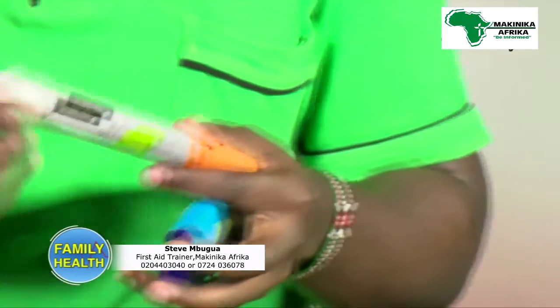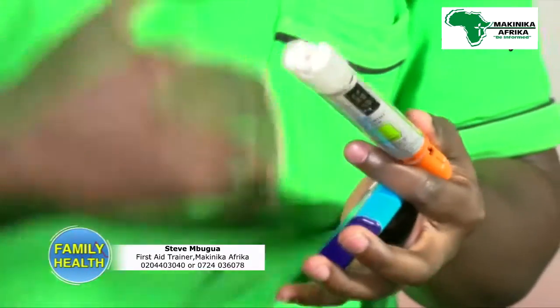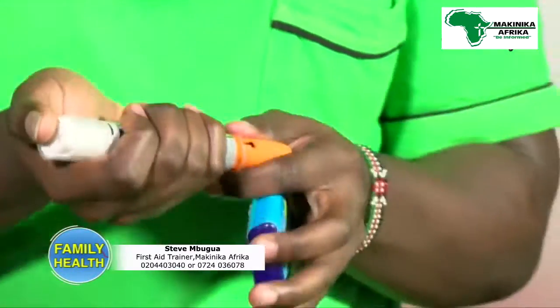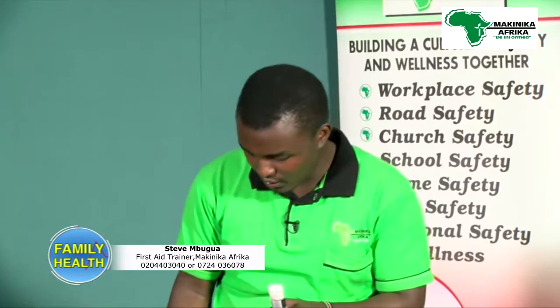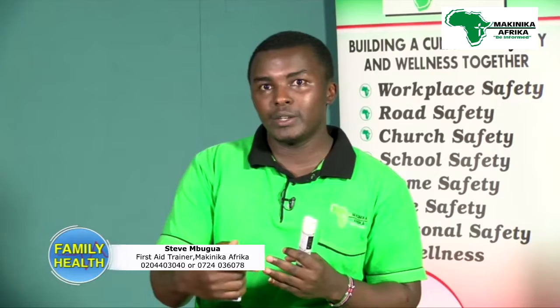Once you have this, help the casualty to administer the EpiPen to themselves. What happens is that when you administer the EpiPen, it helps to lower down the hypersensitivity and to regain control of the nervous system of the body. When you want to administer an EpiPen, you ensure that there is close contact of the EpiPen to the body. Once it is in close contact, you just press the EpiPen. It discharges that dose of epinephrine.